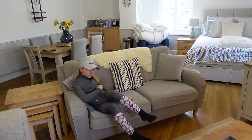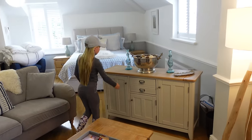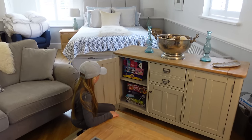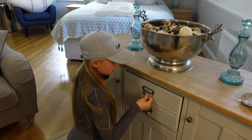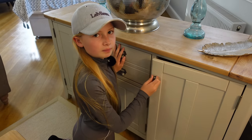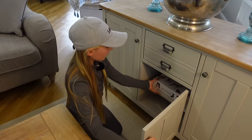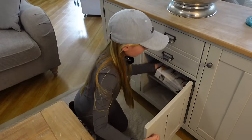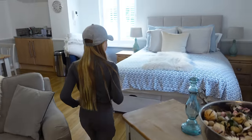Got a nice big TV over there, lots of magazines, like storage. Oh, we've got some board games in there. Oh, that's gonna be fun. Let's see what else are in these magical drawers. That's just nothing. More board games. We're gonna be having a movie night tonight. Loads of board games. Dog bingo. Look how fun that looks, guys. That is going to be very fun. It's quite heavy, that. I'm intrigued to see what's inside that.